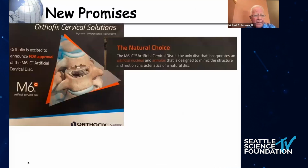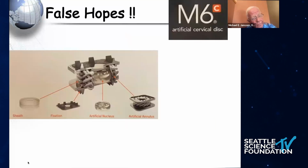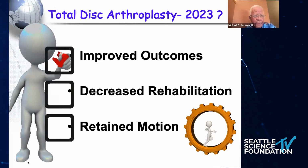So we can see that there's another technology like this that's very complex, the M6. I have only played with it in the lab. I've seen some of the outcomes, but I haven't personally used it. I got these from Rudy Bertinoli, where you can see some diffuse osteolysis over these segments, and that could be a combination of this artificial disc, the fixation, the teeth, and a variety of things. So we need to look very carefully at all these.